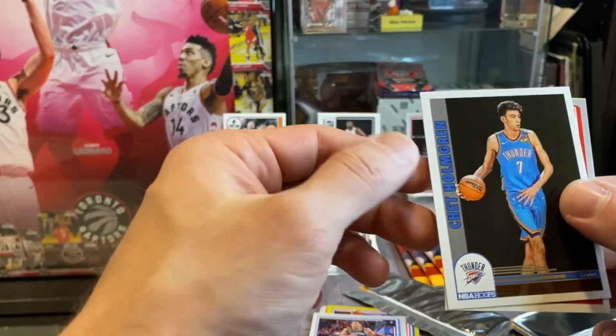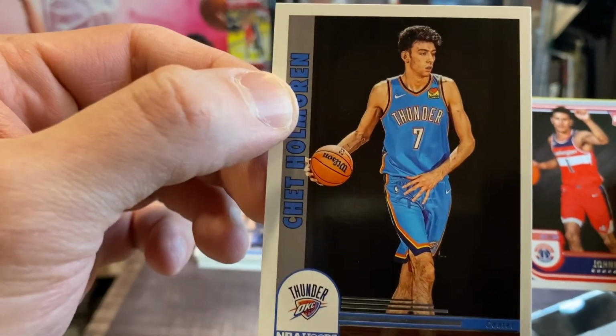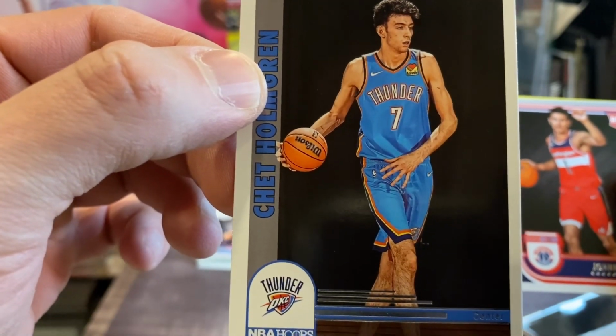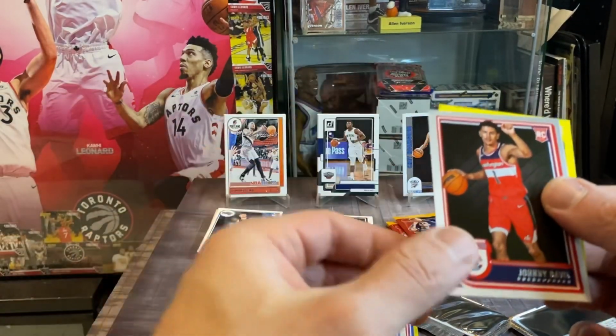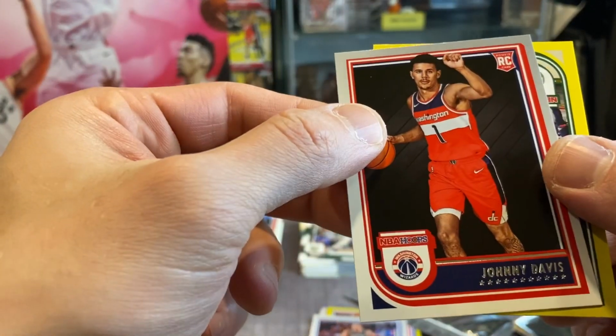There we go. We got Chet Holmgren. Tall, lanky dude, but a lot of potential in this guy. A whole lot of potential. So, for potential alone and not much else. Yeah, I know. How am I giving him the throne over Trae Young? But we're just making it interesting here.